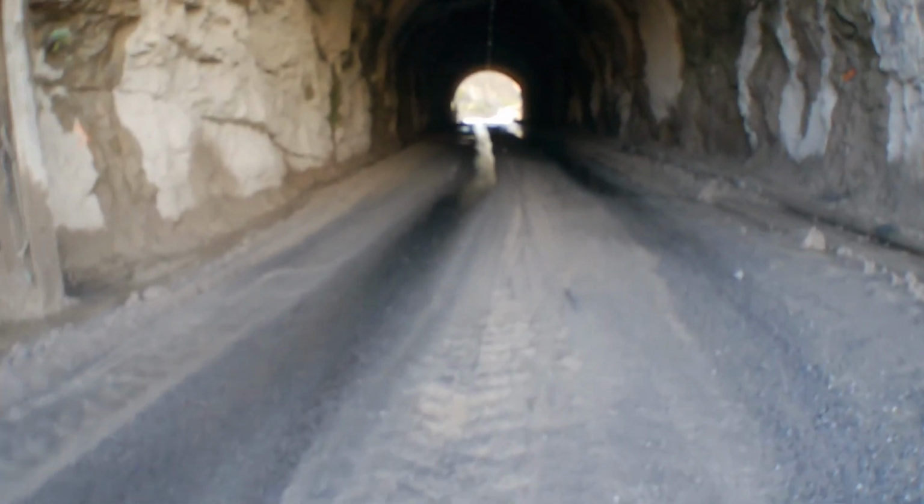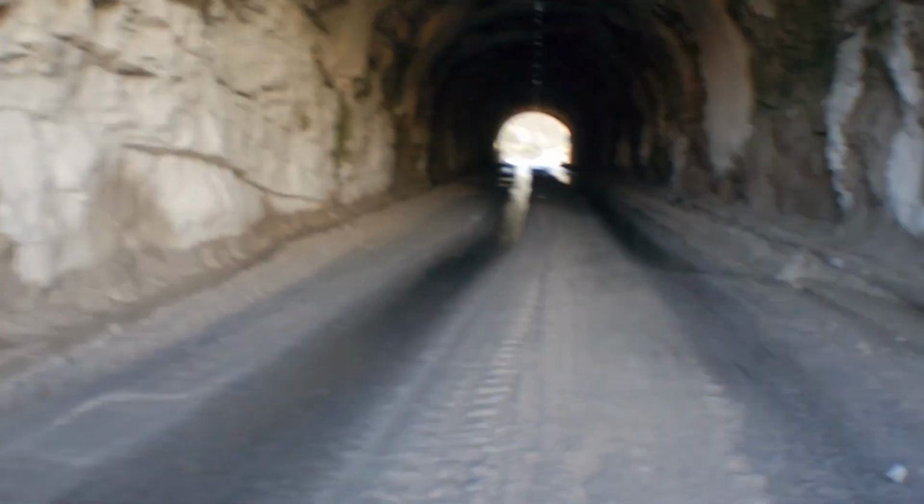I did break my camera when I fell out the other way around though, look. Oh, man. Luckily it doesn't affect any of it.